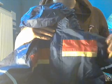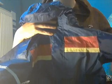So it's a very good quality. It should last for a couple of years, I guess, until he grows bigger. And the colors are quite nice for a young man his age. This is dark blue, red and yellow. And I think he will be very happy with this rain jacket.